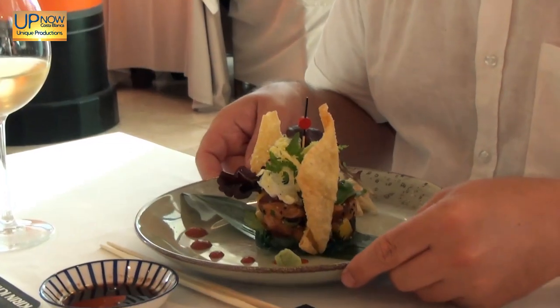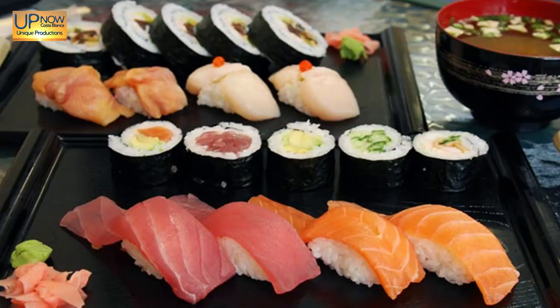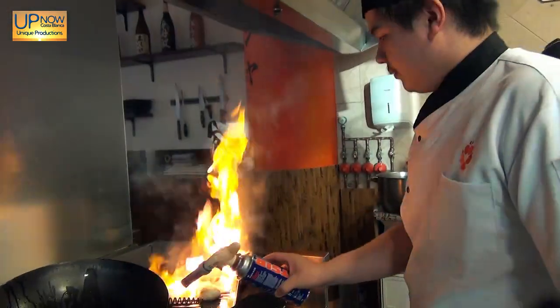The Japanese cuisine, many years ago, has a history, and the very popular Japanese food is ramen. We have a special ramen. We also have sushi. It's like the new model for Japanese food. Japanese has many different foods.